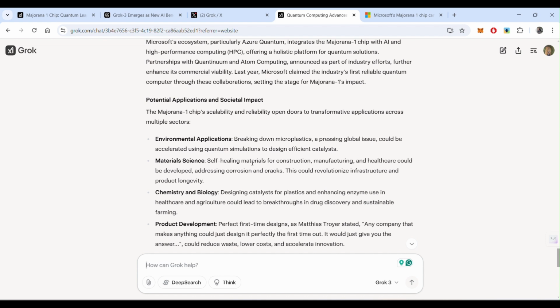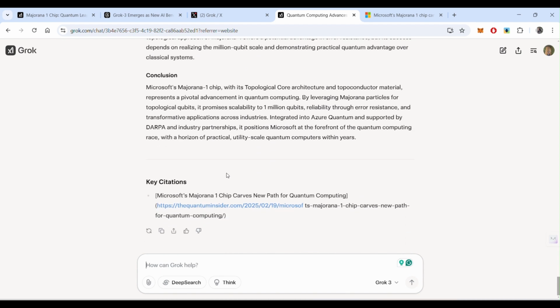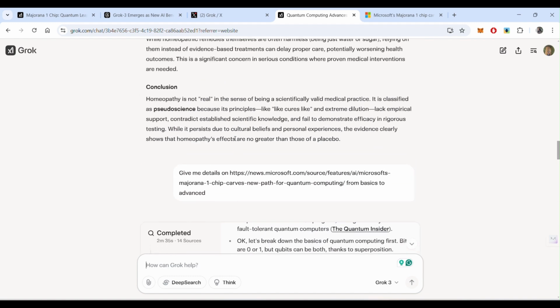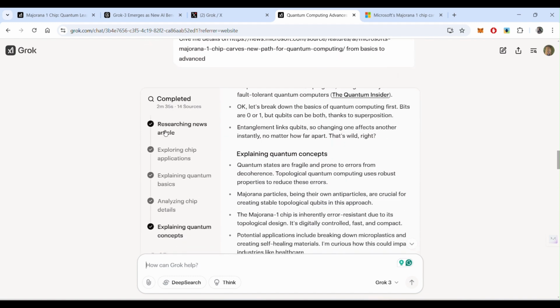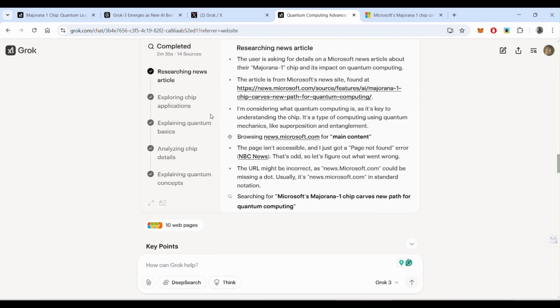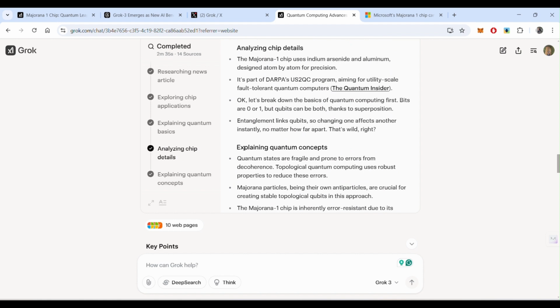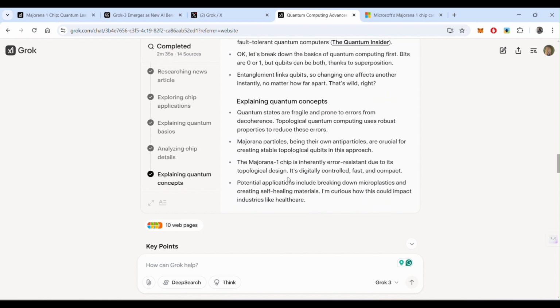However, you can also ask for coding, programming, APIs, all those things. Obviously, Grok 3 is good at context understanding for coding related stuff and many other details. So here, if you see, it has given us everything along with the key citations, because I have given one link. It primarily looked into it, and then it gave me all these details. It took 2 minutes. Here it is researching the article, exploring chip applications, then explaining quantum basics, analyzing chip details, and then explaining the quantum concepts. So this is something which it has done.